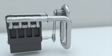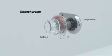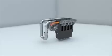The first way is for a pulley to be installed in the engine shaft so that a belt drive can transfer the rotation to another pulley mounted on the compressor shaft. The second way is called turbocharging. It is based on the utilization of residual energy from the exhaust gas flow. For this energy to be used, a turbine is necessary.